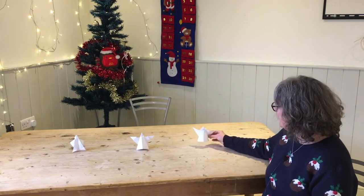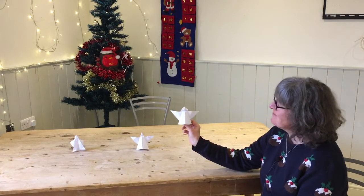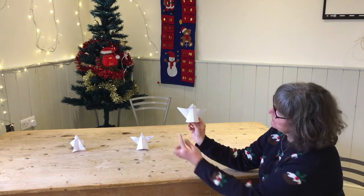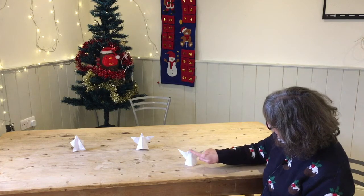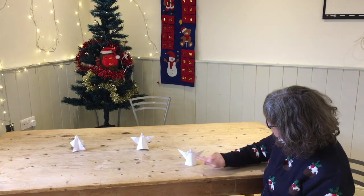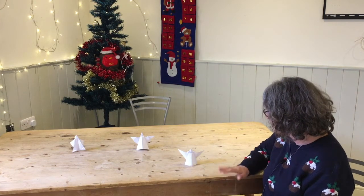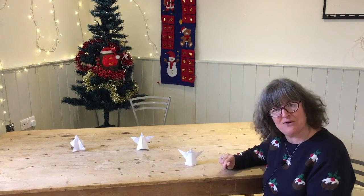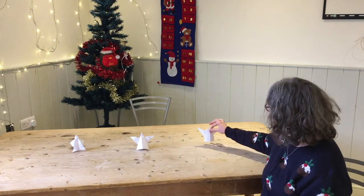So first of all, we've got this one that is almost completed here. I think perfectly completed. Looks really good from the front. It even has some decoration on it. We've got some wings here. It stands up well. We've got a clear head here and a face and even maybe a little halo around it. So this is very, very well executed, very neatly and crisply folded. So I think we'll have nine marks for this one.